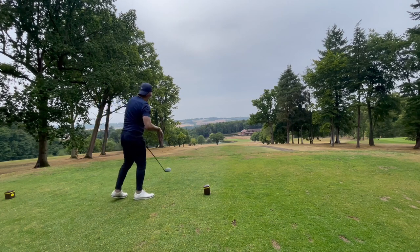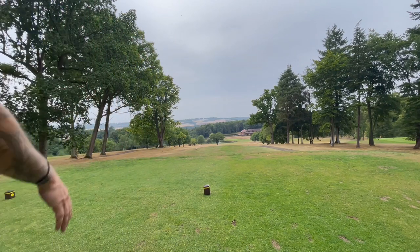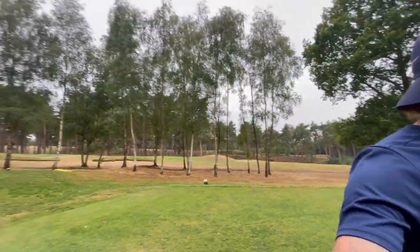Today on the fairway, it was a low stinger, just left of that tree, and just ran on through. So now I've got a hard shot. I've got to get over that lake. It was a good shot down there. Let's get it.